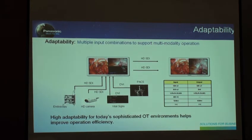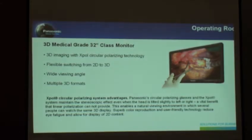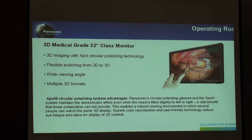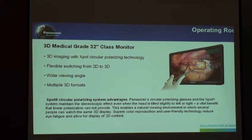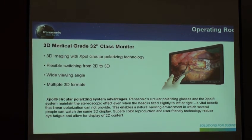And adaptability, these are high-end displays, so a standard feature is HD SDI, so that you can hook it up to a camera and see the video live without any compression. Wide viewing angle, circular polarization, right, for that screen. So even if you've got bright medical lights in the room, it doesn't show that reflection.